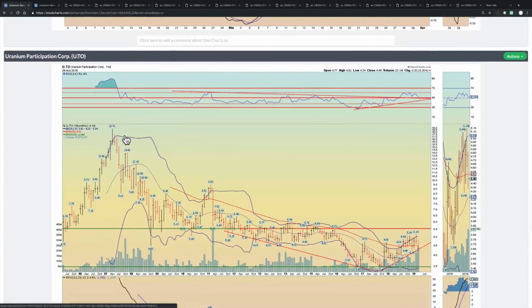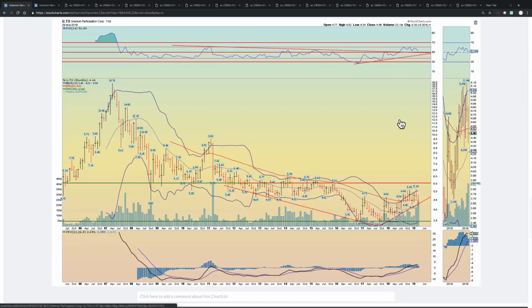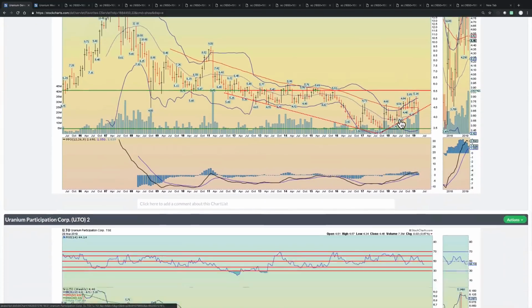Okay, so here's the uranium participation. This basically tracks the monthly price of uranium. That's the best tracker that I've seen of the index and of the price of uranium. And as you see here, we broke out from this downtrend, and now we're kind of retesting it from the upside. So it looks to me like it's a broadening bottom here that eventually breaks to the upside, but it needs to hold that 50 RSI level, and if that breaks, this uptrend line does need to hold. But obviously for the last couple of weeks it's been showing some weakness. So let's see what happens here.